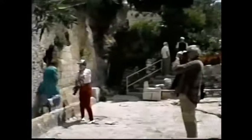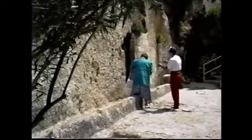North of the city wall of Jerusalem sits a beautiful garden. Within this garden is the tomb known as the Garden Tomb, chiseled into the rock of the northern part of Mount Moriah.